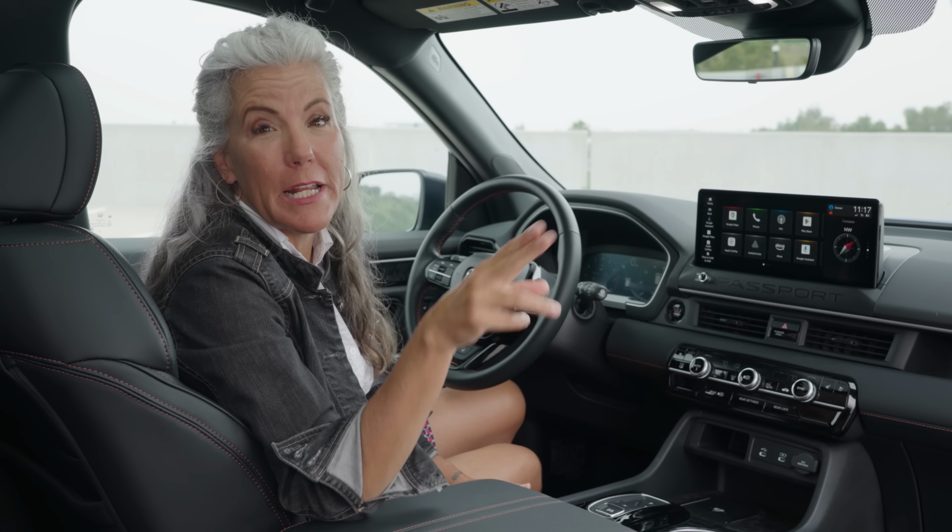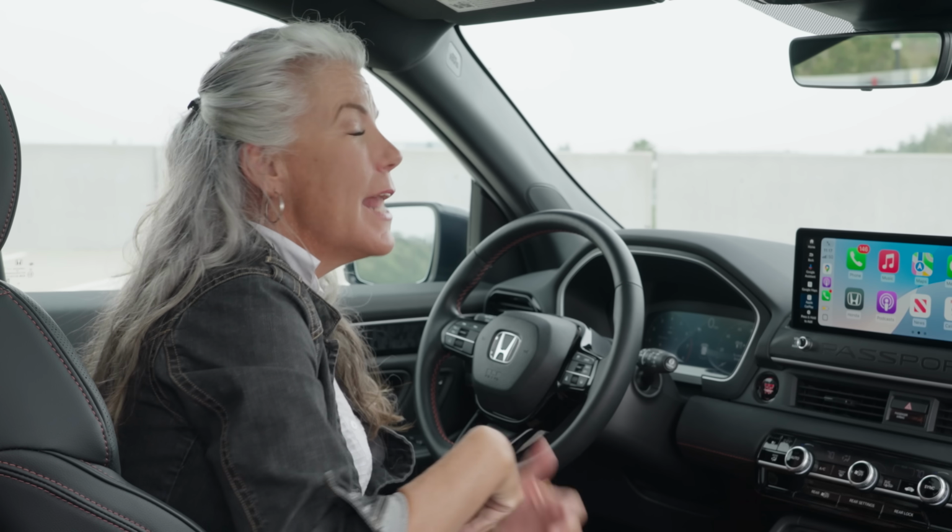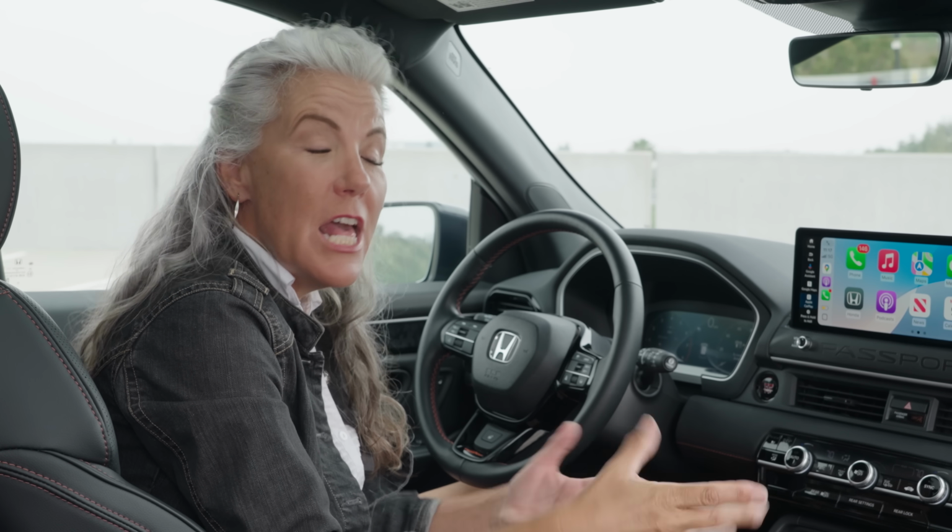And what's even better is that Honda gives you a very generous trial of all of this technology, 3 years. And listen, if you don't want to shell out money after your free trial is over, I get it. You still have wireless Apple CarPlay and Android Auto. And however you're going to listen to your music, this vehicle has got a 12-speaker stereo system that sounds pretty good. And even the base Passport, you get 9 speakers.